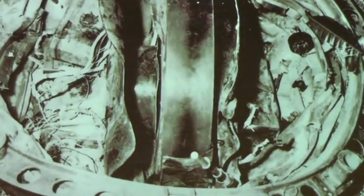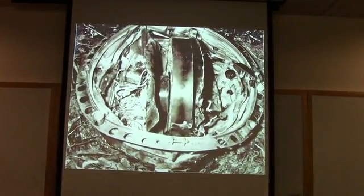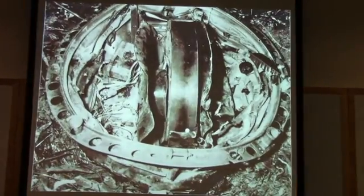Not all the capsules made it to the right place. This one landed in Venezuela, in the middle of the jungle.